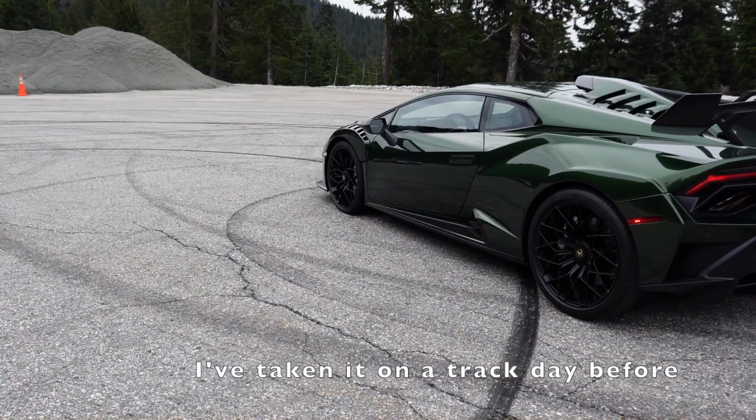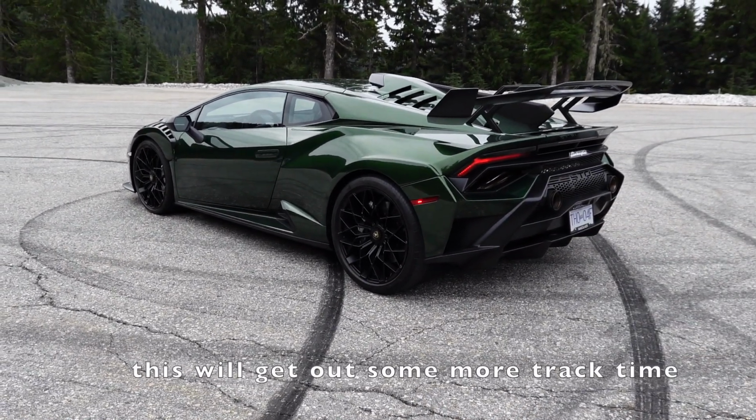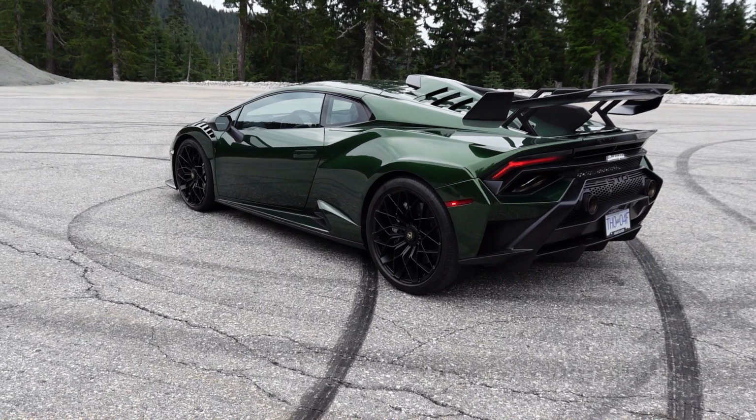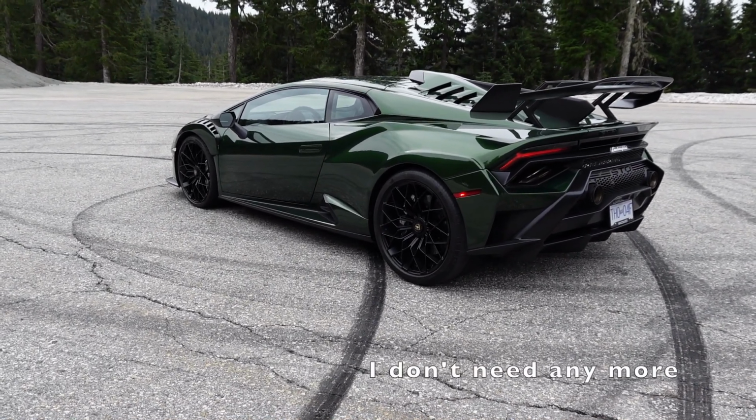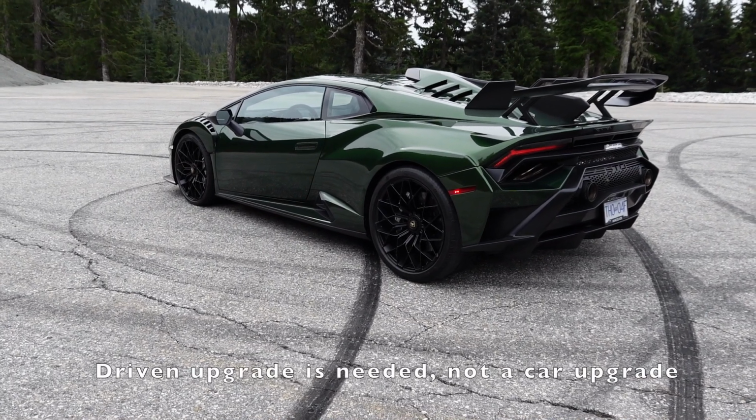Yeah, I've taken it on a track day before. This will get some more track time this year, hopefully. It has way more in it than I do as a driver, and so I don't need any more. A driver upgrade is needed, not a car upgrade, I think.